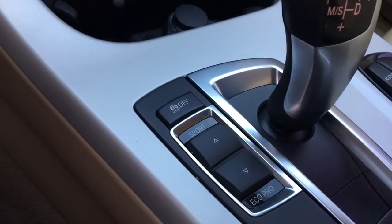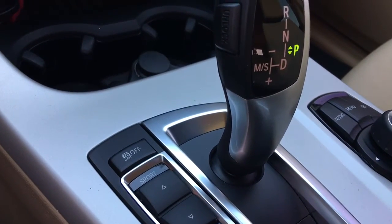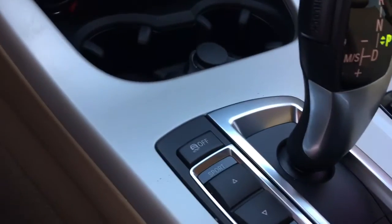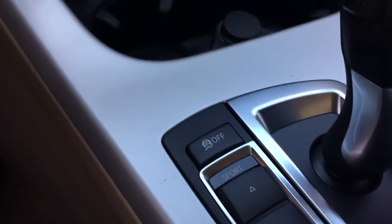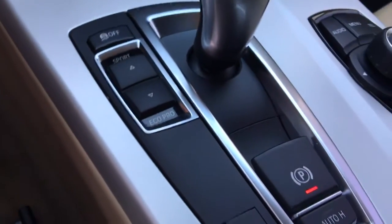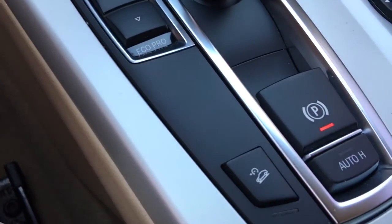We've also got sport mode and eco mode. Sport mode will allow you to gear shift as if it was a manual transmission in a way. And our traction control is right there as well. It's our electronic parking brake, an auto hold, as well as hill start assist.